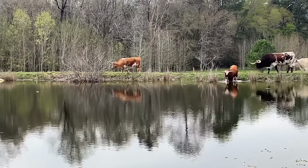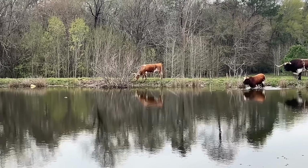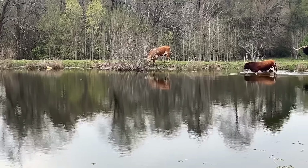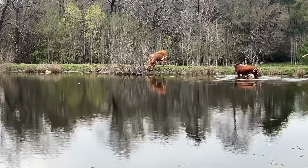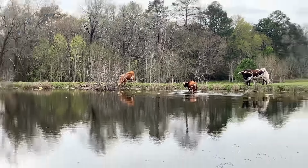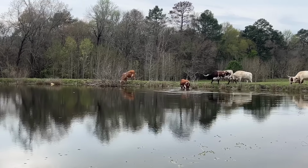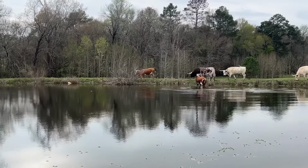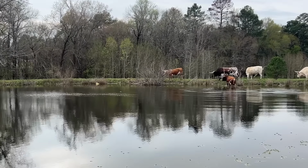Guys, there's not a risk of him grabbing one of the cows and hurting the cows. My biggest worry is him grabbing one of the dogs. Grabbing one of the dogs is absolutely my biggest worry. Because the dogs enjoy taking swims out in the water, you know. And we just don't want to see one of the dogs grabbed.